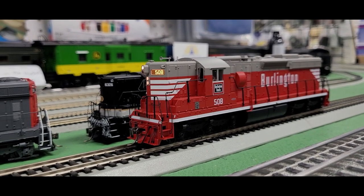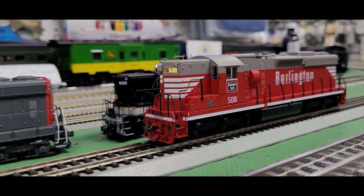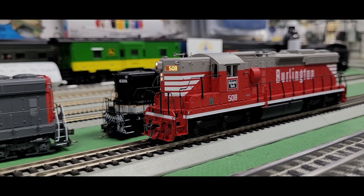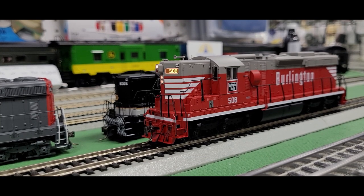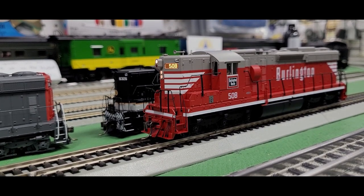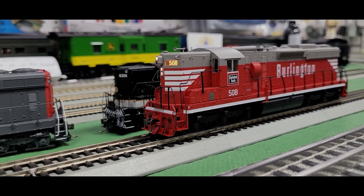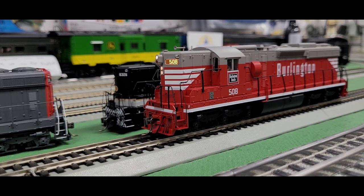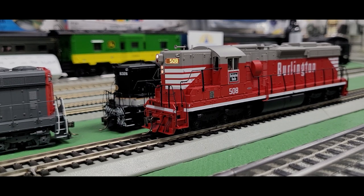All right, let's say I want the handbrake to go. How about I want to hit the isolation switch? What if I want that cab door to open? All right, and what about the engine compartment doors opening? So there's just a lot of really neat features that go into these engines, outside of the normal stuff.